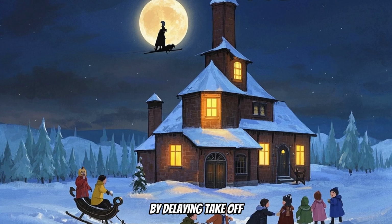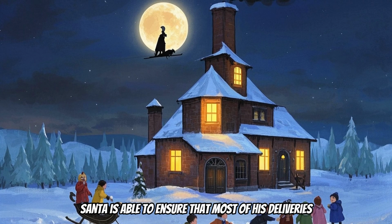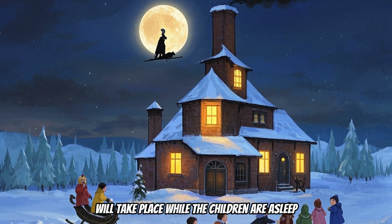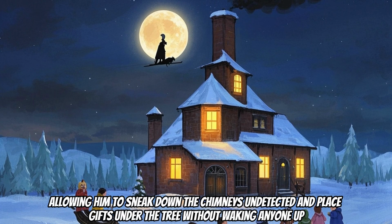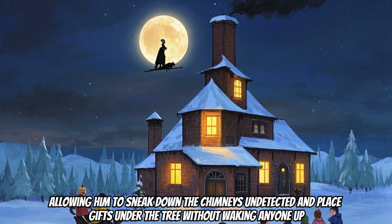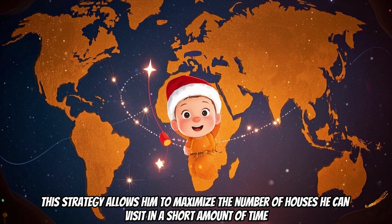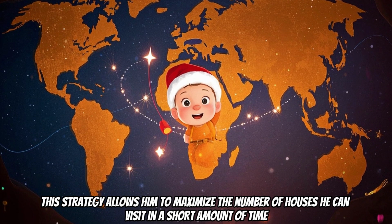By delaying takeoff, Santa is able to ensure that most of his deliveries will take place while the children are asleep, allowing him to sneak down the chimneys undetected and place gifts under the tree without waking anyone up. This strategy allows him to maximize the number of houses he can visit in a short amount of time.